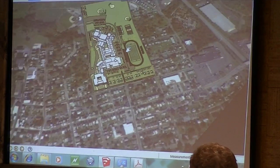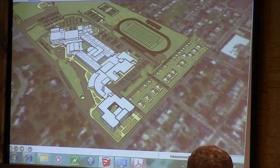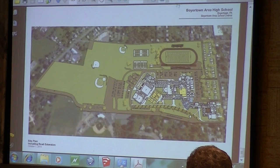What we want to do with that is go to the one where we put the buses across the front. You don't have that as a... So we don't have that. All right, we're going to go to the solid PowerPoint.